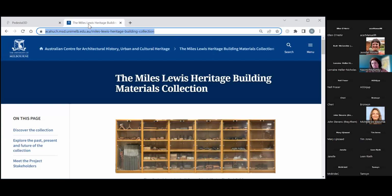Whenever we have to go to the cupboards and get out the objects, the academics come past and make jokes about how it's rubbish and can we just chuck it out. But actually, the devil is in the detail. Even though they might be tiny, insignificant looking things, it's what they represent in terms of the history of the built environment and construction history in Australia that makes it interesting.